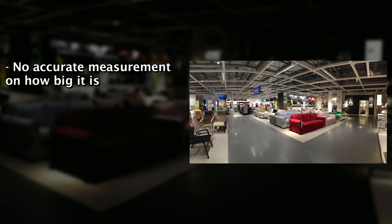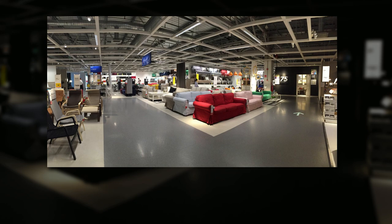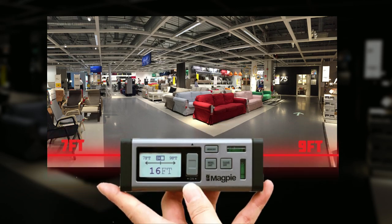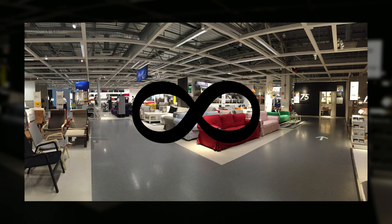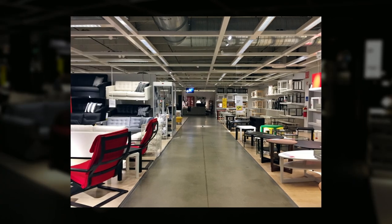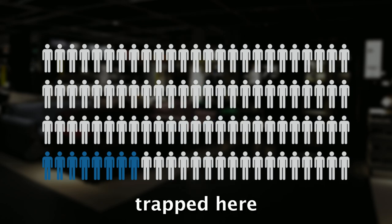There's no accurate measurement on just how big this IKEA is, but it's estimated to be 10 kilometers squared. However, there has been some tests done with lasers to find out how long it goes, but they don't seem to measure any distances. So this means that it's most likely an infinite space. This 3008-1 area is home to a large but unknown population of people who were trapped here before the SCP Foundation got a hold of it.